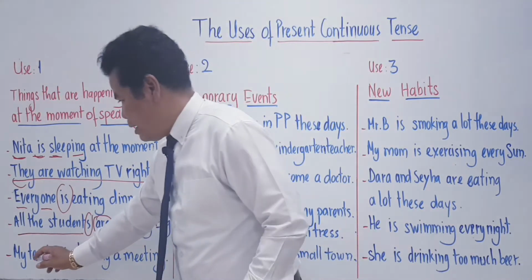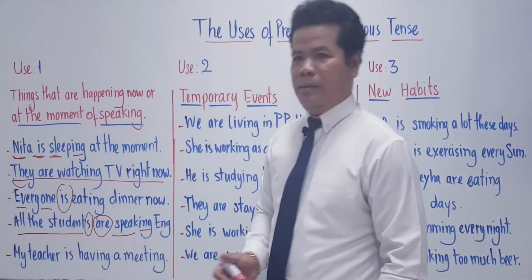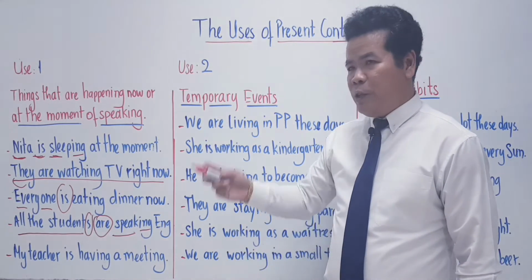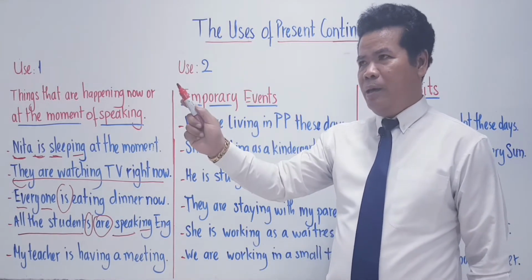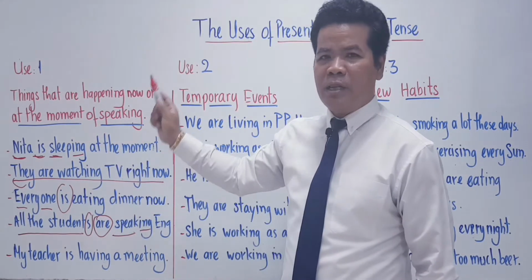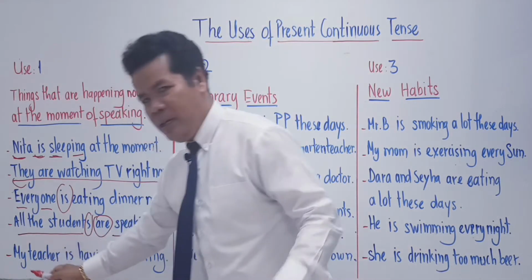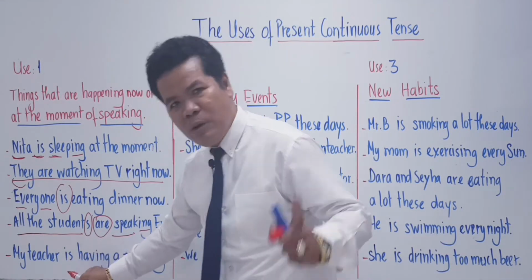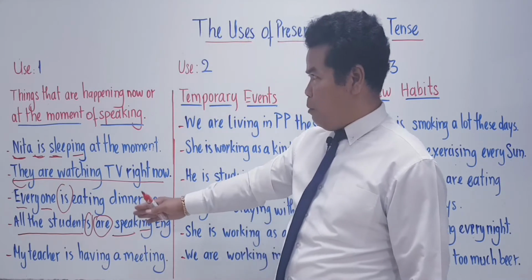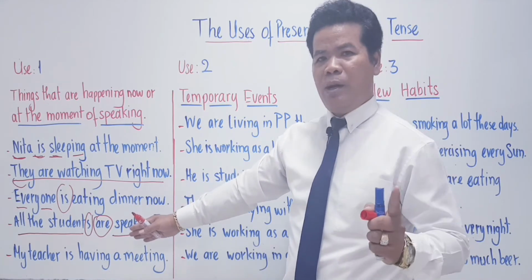Let's go to the other example. My teacher is having a meeting. When you see the form straight away, you must know whether this is the correct form of the present continuous or not. Look at this one. My teacher is, a subject. Is this a part of verb to be? Have plus ing form. Is it the correct form of the present continuous? Of course, it's the correct one. Okay?